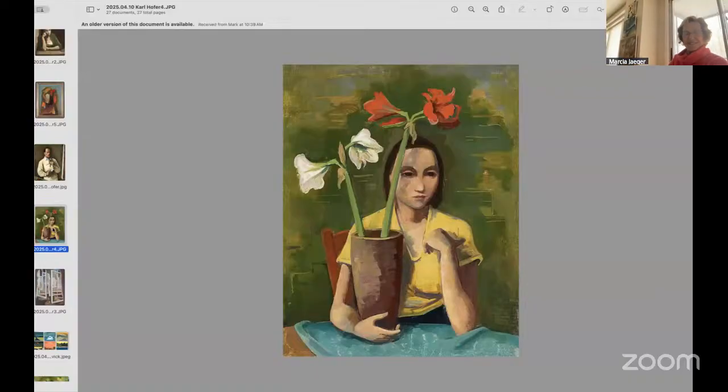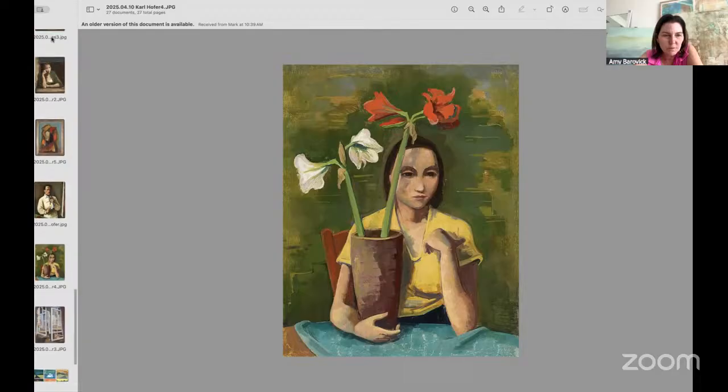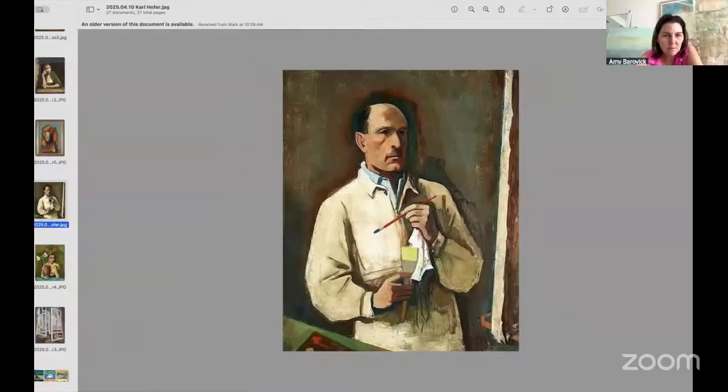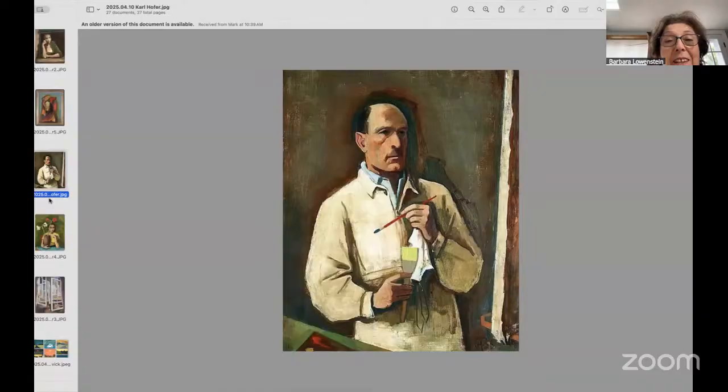You think that's the best, Barbara? No, I think the first one that you showed us. Go back one. The self-portrait of the man. Yes, this one. I think they're all great. I think that's a strong painting. Very strong. Yeah, I love that.